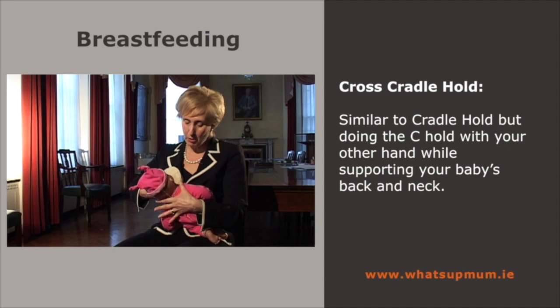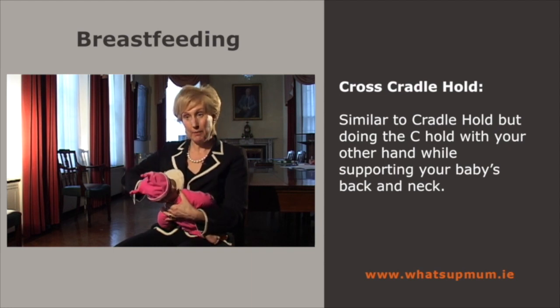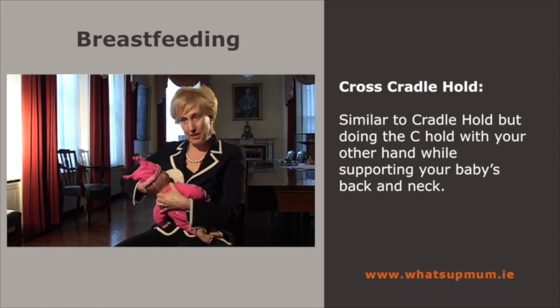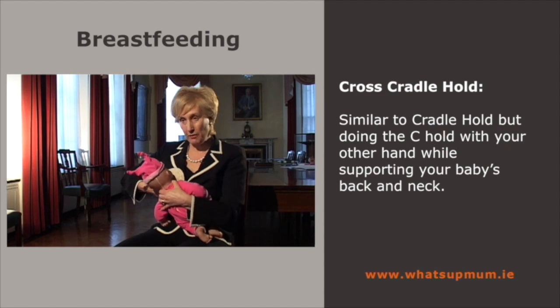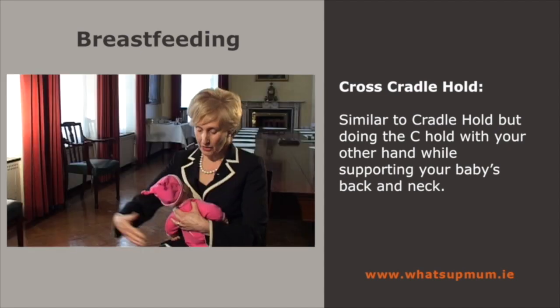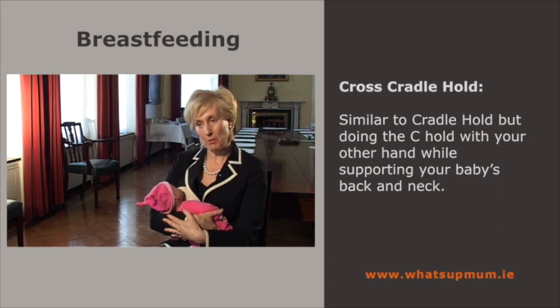So it's very important that you hold the baby's back and neck, and again you're supporting the breast in a C shape. And you're bringing the baby to the breast, waiting for the baby to make a large open mouth, and when it makes a large open mouth, you're swiftly bringing it onto the breast, and then you can put your arm around the baby like this and relax into a nice comfortable breastfeed.